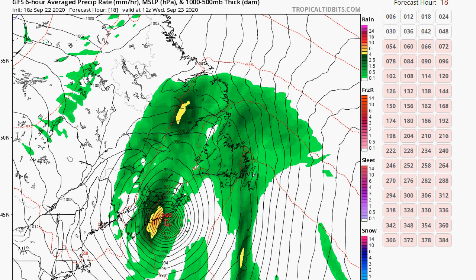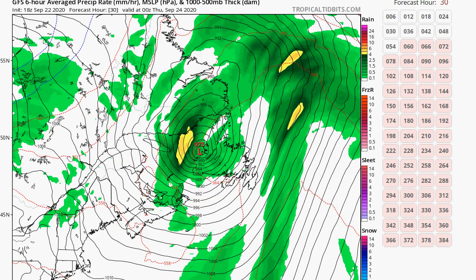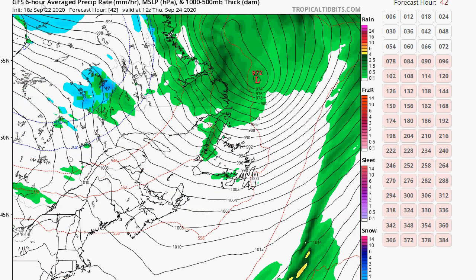So. It looks like it makes landfall tomorrow morning, and then it moves through, and then it's out of there by tomorrow night. So it's going to be a quick mover. It's moving very fast, and it's going to go all the way up into Greenland. So I would have to go to a wider view for that.